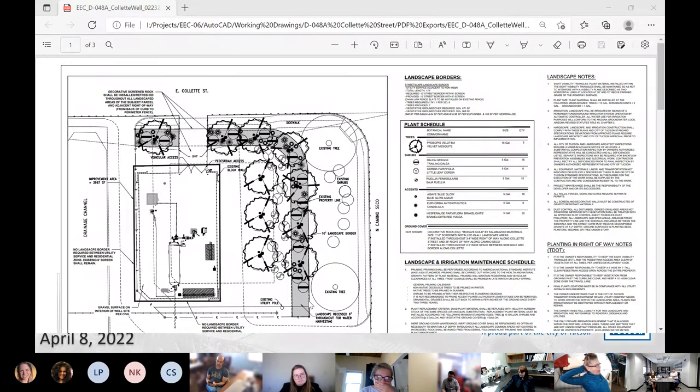Okay, so perhaps trying to be more polite on this one than I was the last one, a recommendation could be made that the details for the water harvesting basins be further illustrated or something like that. How does that work for you guys? Again, I have the same problem. They won't know what this means out in the field. They're not going to understand this.